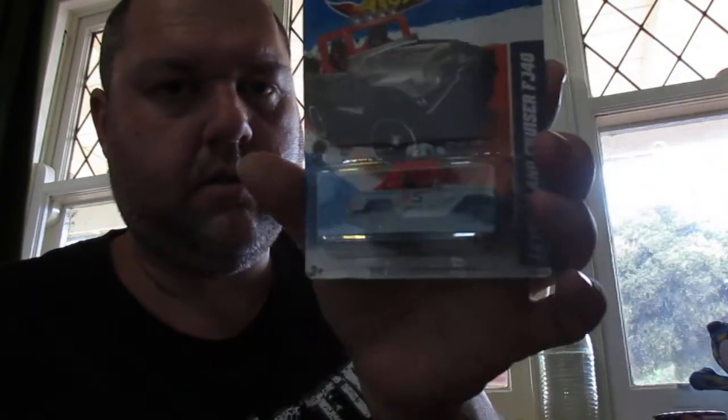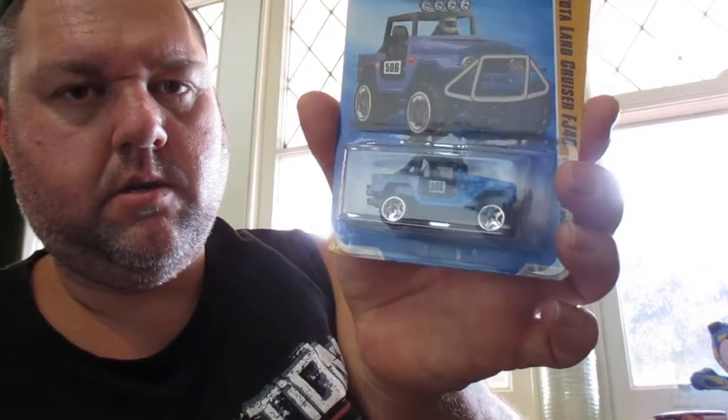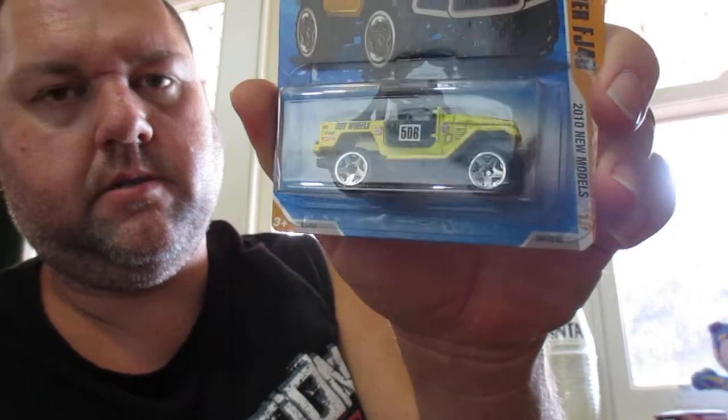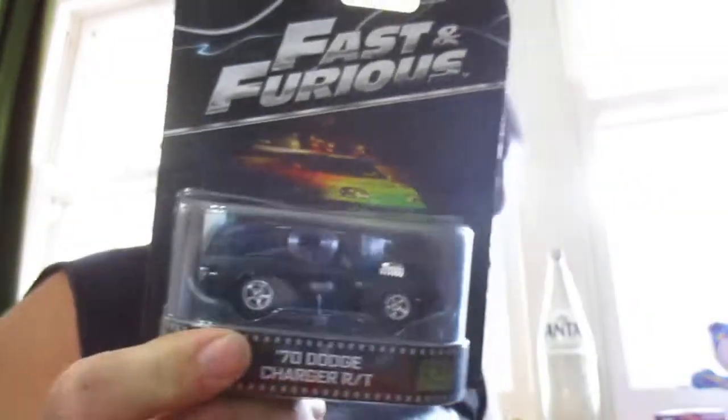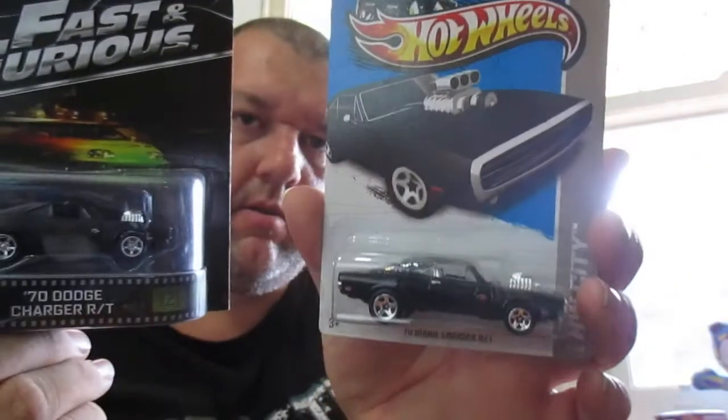Another FJ40 in silver. Another FJ40 in blue. And another FJ40 in yellow. Alright, the Retro Entertainment Fast and Furious Charger and the mainline.